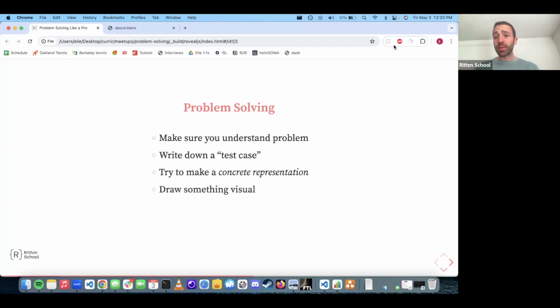Sometimes that even means drawing something visually. This is also why we have whiteboards at whiteboarding interviews. There's a lot of that kind of diagram or drawing or building some kind of mental model for what you're trying to solve. This will help you get to some kind of plan for solving the problem. This will get you to ideally what is pseudocode.